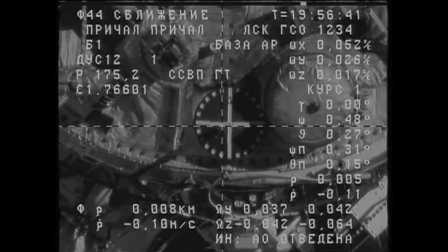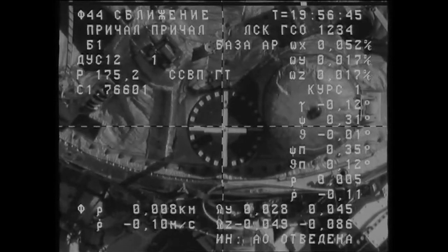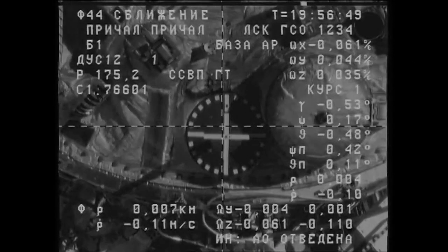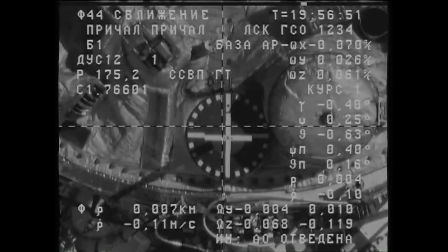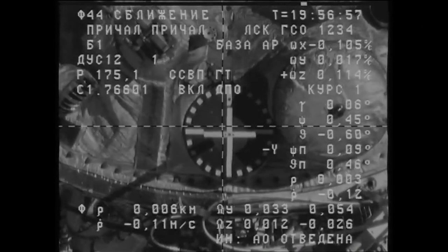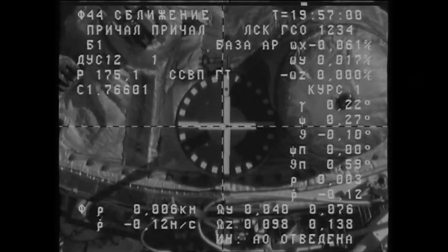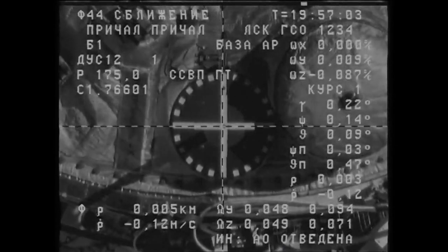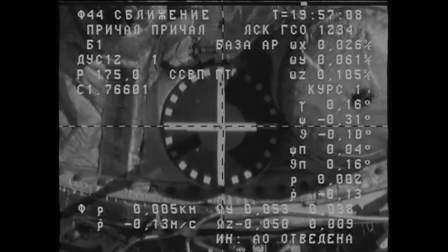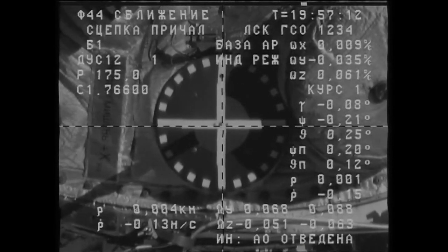Electronic crosshairs. And range rate is 0.11. Copy. Range 11. Range rate is 0.11. Standing by for contact. Crosshairs are aligned. Everything is clear. Standing by for contact.